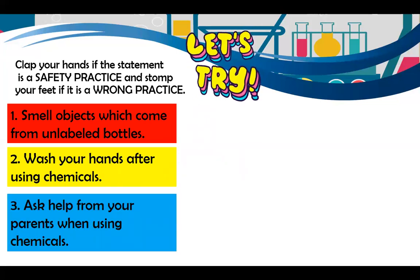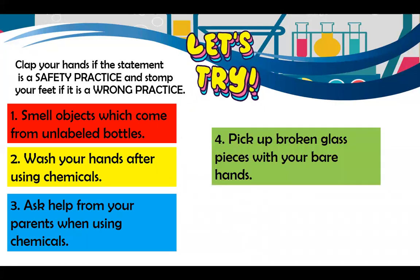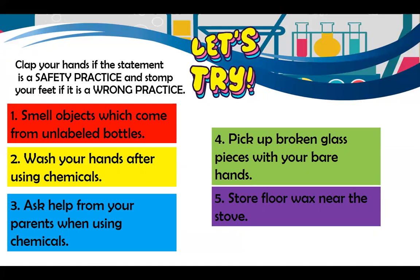Number three, ask help from your parents when using chemicals, or rather, you must not touch any of this? Very good. It's a safety practice. Number four, pick up broken glass pieces with your bare hands. Uh-oh, very good. You have to stamp your feet. It's wrong. Number five, you have to store floor wax near the stove.